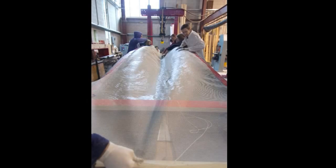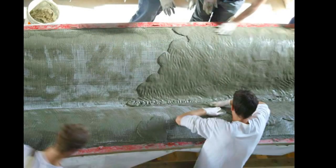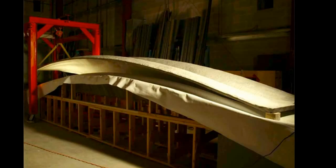And because the mold was made from a flat sheet, we can also use a flat sheet of reinforcing mesh. And the reinforcing mesh will take exactly the same shape because these are all flat sheet shapes. So here, this is an AR glass mesh, alkaline resistant glass mesh. And now we're just using a regular mortar mix, and there's the shell.